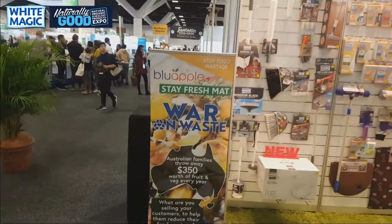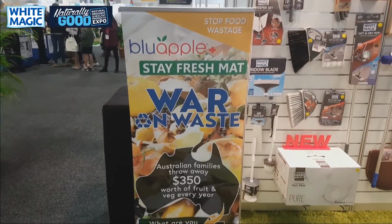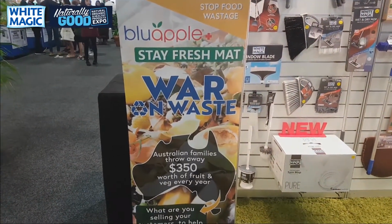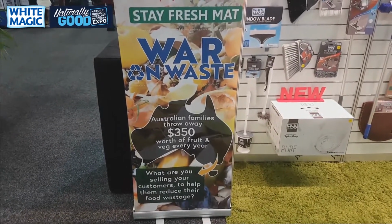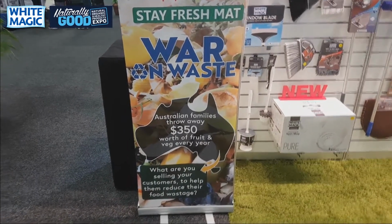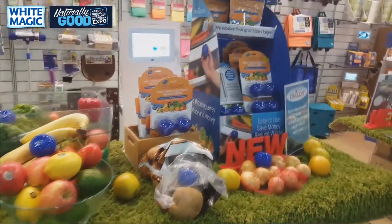A big push at the show is the War on Waste Blue Apple Stay Fresh Mat Combo. The average Australian family throws away $350 worth of fruit and veg every year. So we're asking retailers what they sell to help their consumers reduce their food wastage. The solution in our mind is the Blue Apple and Stay Fresh combo.